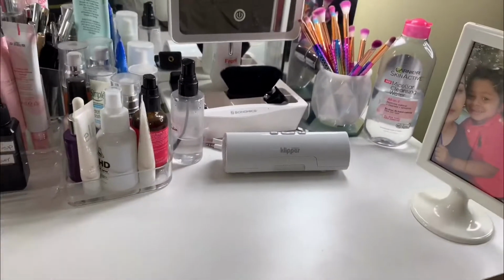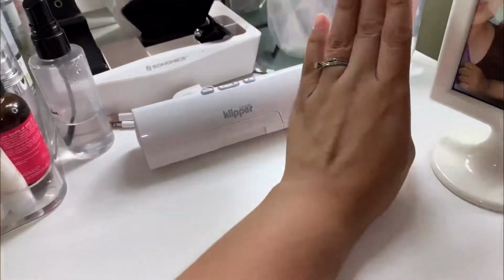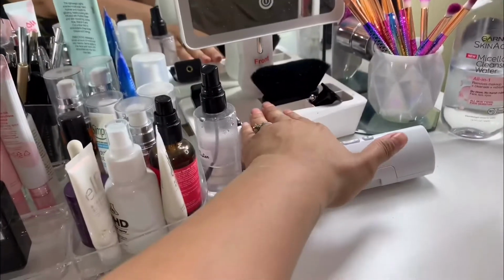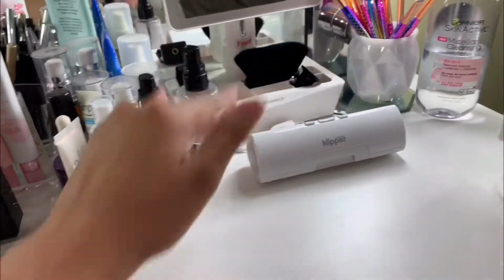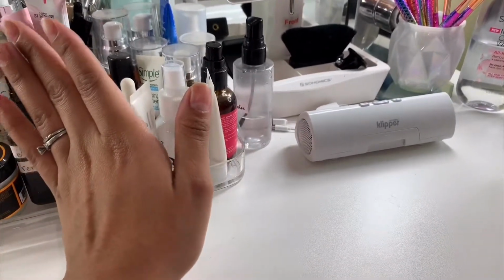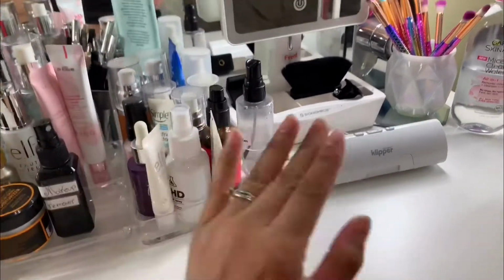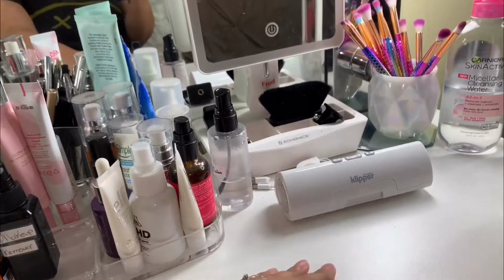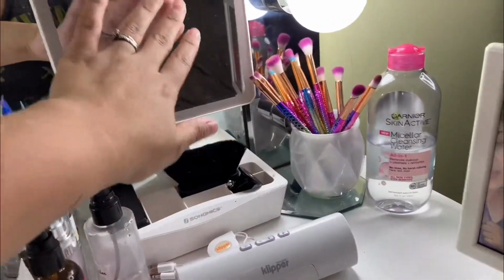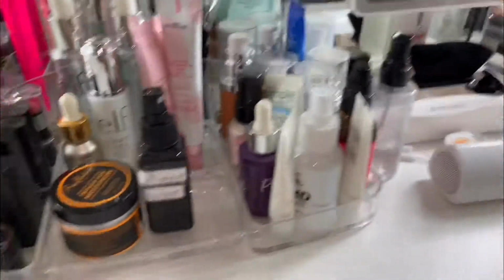So let's see what's on top. I have some brushes, little speakers here, makeup remover, picture of my babies, another mirror I got from Amazon. I will leave down the links of the stuff that I use to make my vanity. And I'm going to try and find the link for this video right here. This is where you turn it on, but it's not connected. So yeah, let's keep on moving.